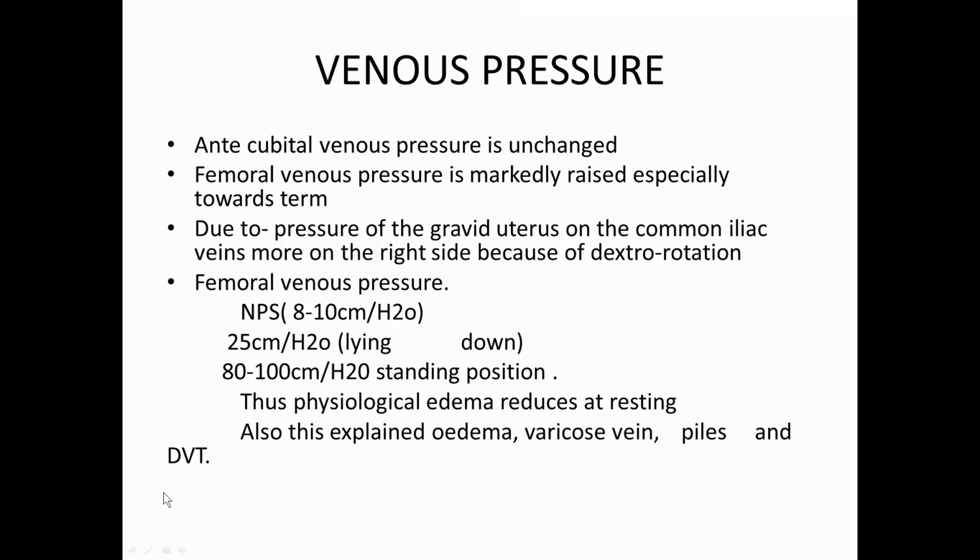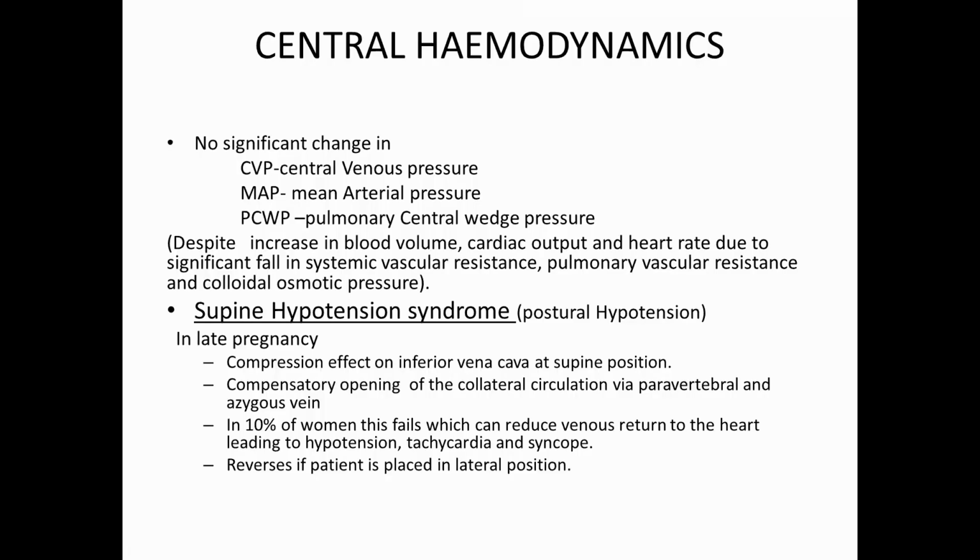And this is one of the risk factors of DVT in pregnancy because of the pressure, the stasis and all. Pregnancy is a hypercoagulable state because of all this, in addition to other factors. Then when you talk about central hemodynamics, the central venous pressure, there's no significant change. The mean arterial pressure and the pulmonary capillary wedge pressure, there's no significant change.